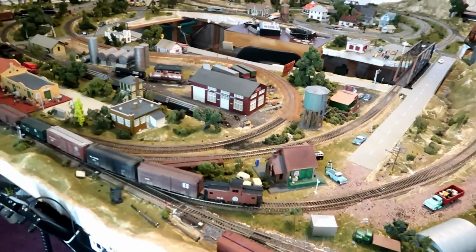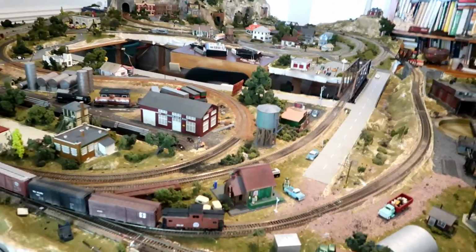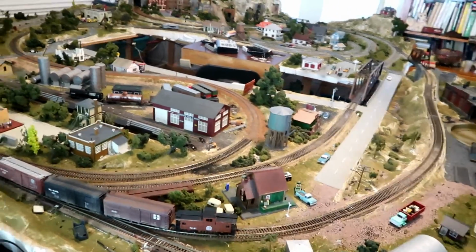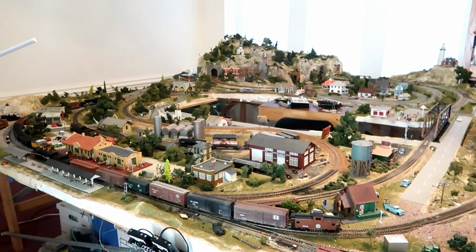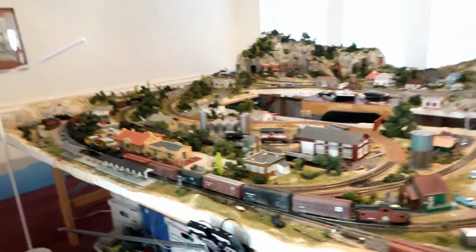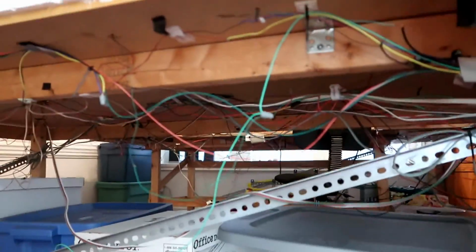In order to get to the track, I have to take away everything else in order to get down to the bare bones of this thing. The idea is I'm going to have to do that. Another thing I'm going to do, if we look under here, this is something I have never showed y'all before.